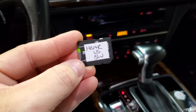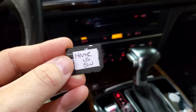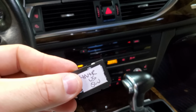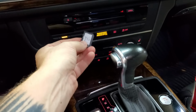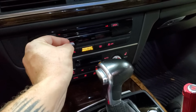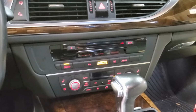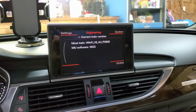So the SD card labeled SW, that is our firmware update. It's the SW for software. So we need to take this one, and according to the directions, we're going to put that into SD card slot 1. Now that we have the SD card in slot 1, we need to actually press update.